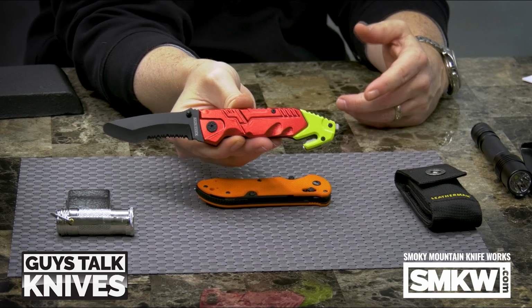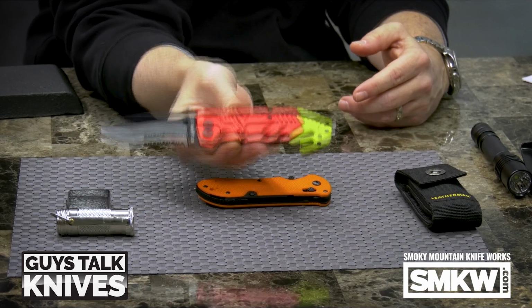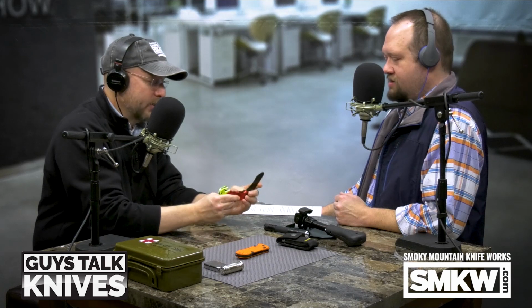Is this the greatest knife in the history of the world? No. No, but it's $10. It's going to do what it needs to do. It does the job. Now, other end of the spectrum. If you really want to go crazy, of course, this is a Linerlock as well. So it's going to lock up pretty nicely.